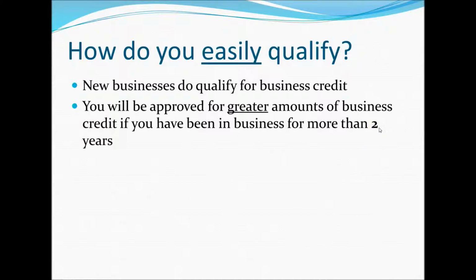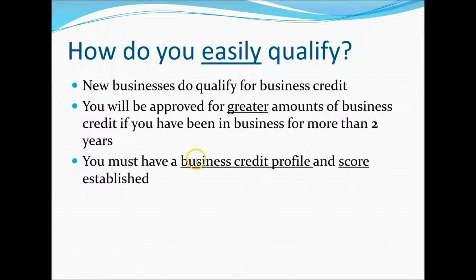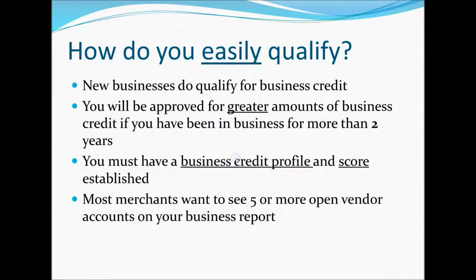Really, to qualify for business credit, they want you to be in business for a couple years. If you've been in business 2 years, almost all merchants will approve you. If you've been in business less than 2 years, some merchants will approve you, but not all. Okay, you must have a business credit profile and score established. In order for merchants to give you credit, they're going to want to see that you have some kind of credit and some kind of credit profile established.